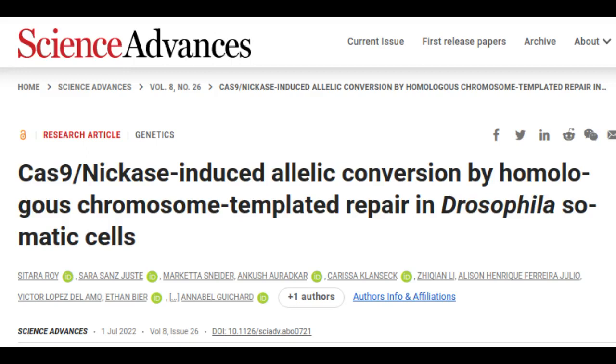Curing debilitating genetic diseases is one of the greatest challenges of modern medicine. During the past decade, development of CRISPR technologies and advancements in genetics research brought new hope for patients and their families, although the safety of these new methods is still of significant concern.